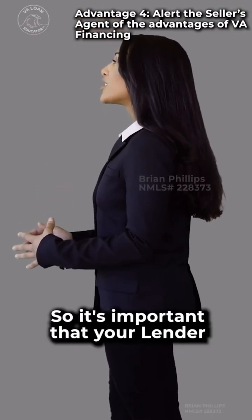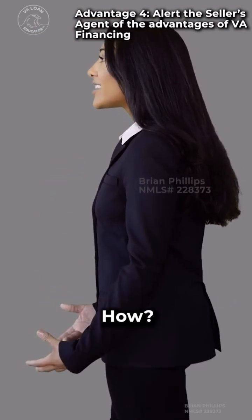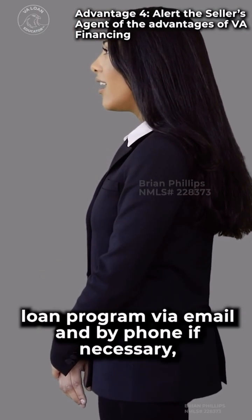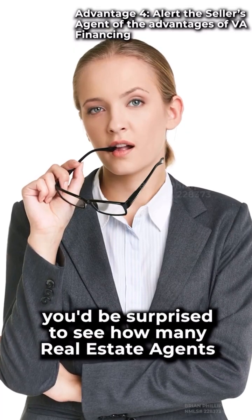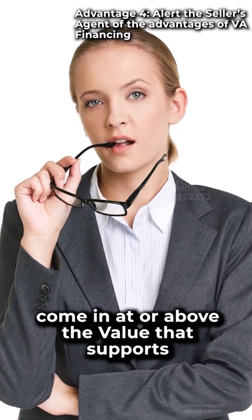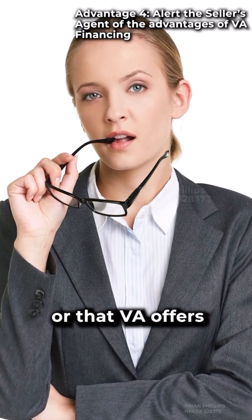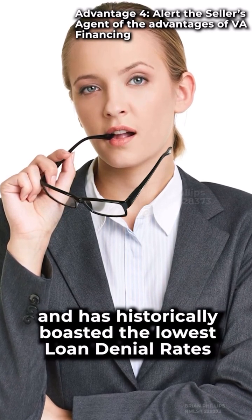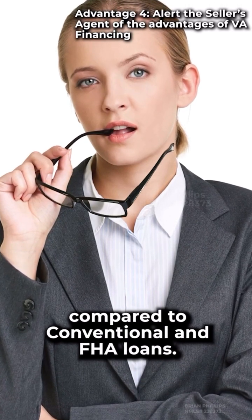So it's important that your lender and your real estate agent deliver a preemptive strike against these misconceptions. How? By taking the initiative to proactively spotlight the advantages of the VA home loan program via email and by phone if necessary. You'd be surprised to see how many real estate agents have no idea that the vast majority of VA appraisals come in at or above the value that supports the purchase price, or that VA offers no less than 3 opportunities to contest a lowball appraisal value and has historically boasted the lowest loan denial rates compared to conventional and FHA loans.